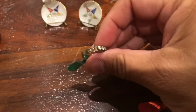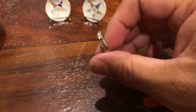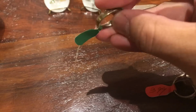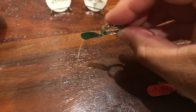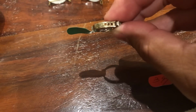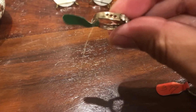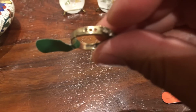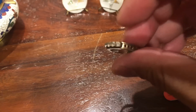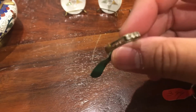And check this out. These are CZs, cubic zirconia, not diamond. But if you look in here, the mark says 333, and also like a maker's mark. So basically, this is like 8-karat gold, probably from England or Europe somewhere, but a vintage gold ring.